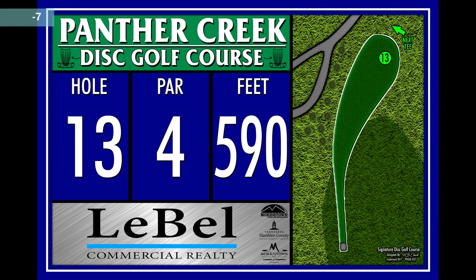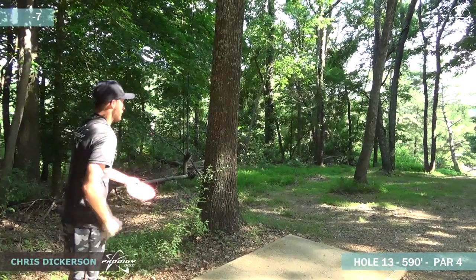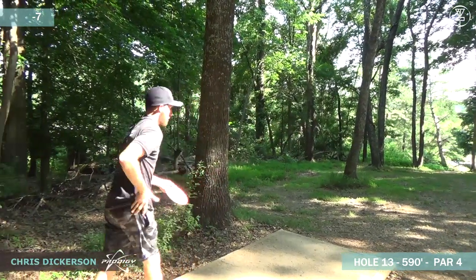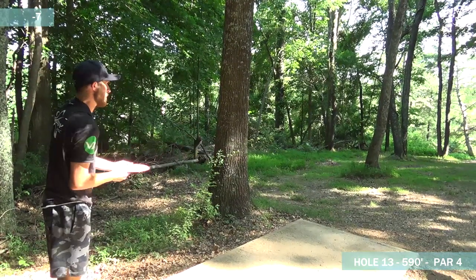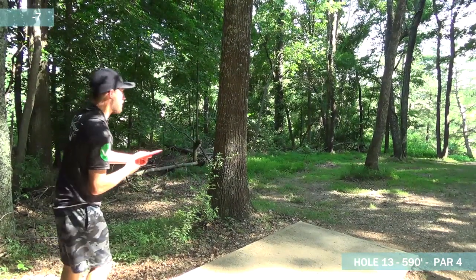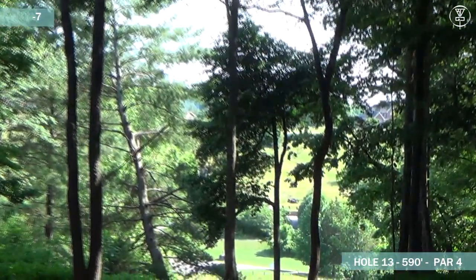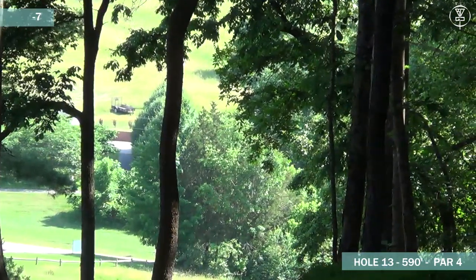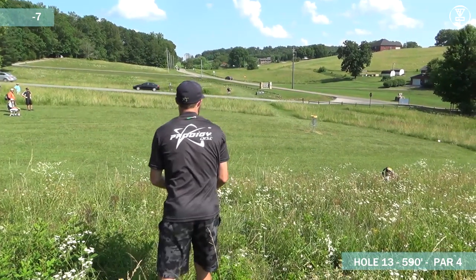So moving on to hole 13, 590-foot par 4. This one is mainly about getting off the tee and getting out in the open, right? Yep. It is gettable, though, with how significantly downhill it is. If you hit the gap with the right-to-left moving shot, you can get some flex on a disc and get it to come back and give yourself a putt. Chris does exactly that there. Didn't quite flex it enough, but he did hit the gap, so he should be okay. Just left the rough.